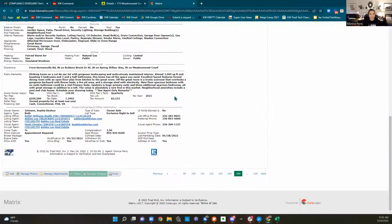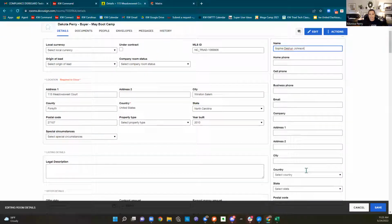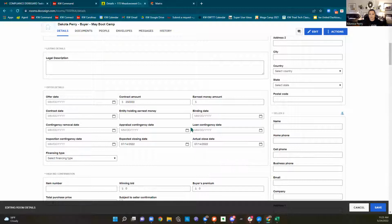And in our MLS sheet, we had the sellers. It was Sophia Johnson. Okay. So I could take that and put it as seller 1, because there's a spot on an offer to purchase for that seller's name. So this will make it fill in for me. I can add all kinds of stuff in here that I might want to add. Offer dates, contract amounts. The contract amount came over from that budget field that I put in Command.